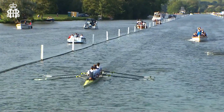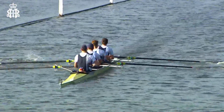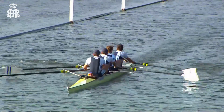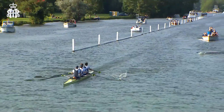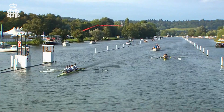Absolutely, and Eddie Allen looks as though he's already made that call. The rate of striking in the Nottingham boat has gone up. They've made their move. They've almost listened to us, Matt, and they've decided to get back into this race, get back in touch. Otherwise, there'll be too much left to do by the time they get through the enclosures and towards the end of the line.